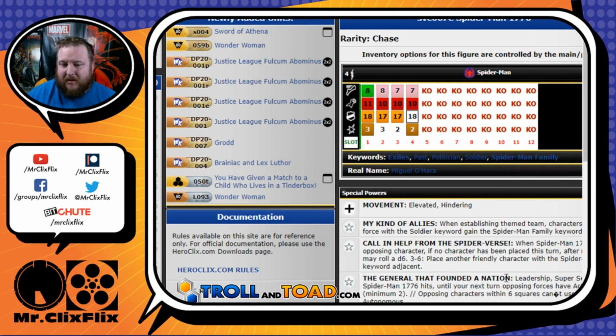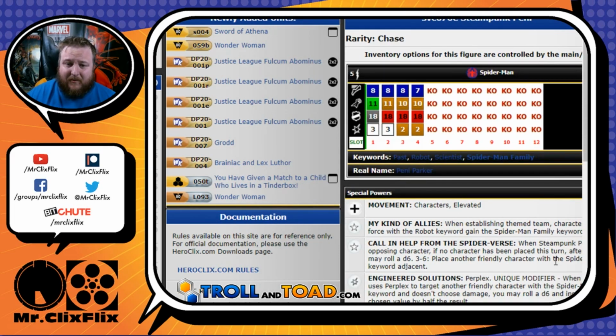This is just a good figure. Spider-Man family is a strong keyword just because of all the things you can bend into it. So I still, even after his errata, really like Spider-Man 1776. Next one, we're going to stick with the Spider-Verse.